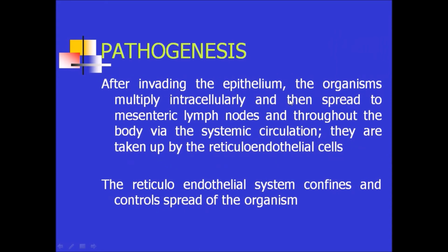After invading the epithelium, the organism multiplies intracellularly and then spreads to mesenteric lymph nodes and throughout the body via the systemic circulation. They are taken up by the reticuloendothelial cells. The reticuloendothelial system confines and controls the spread of the organisms.